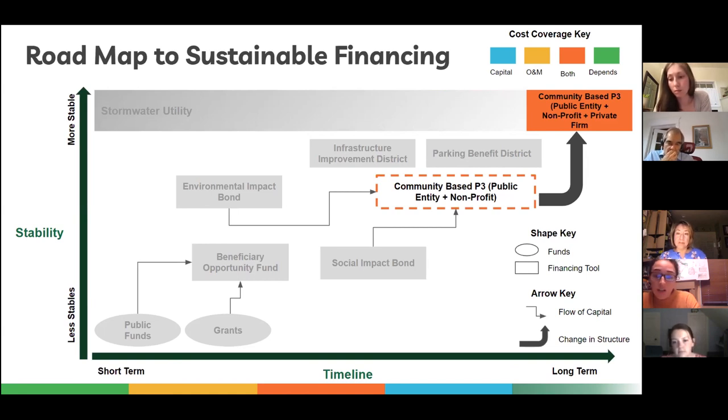Prior to establishing a P3, the city should conduct meaningful community outreach to build consensus on the goals of the P3 and the contract agreement. These shared goals and agreements can generate and require investments back into the existing community, like local workforce training and hiring requirements. Next.